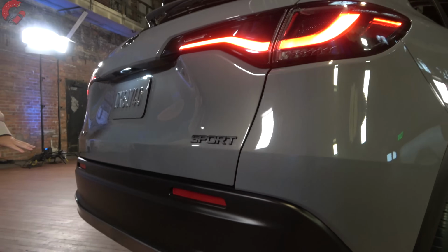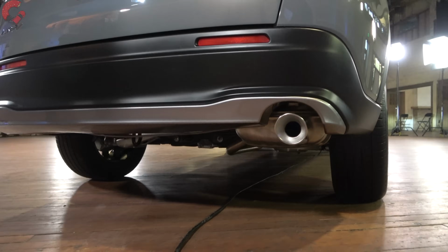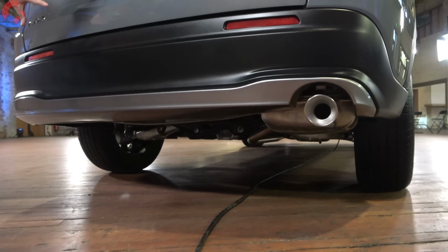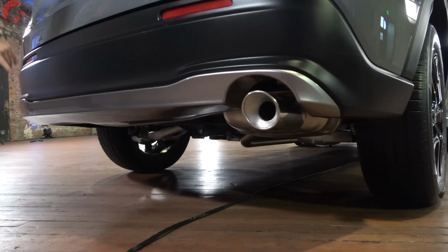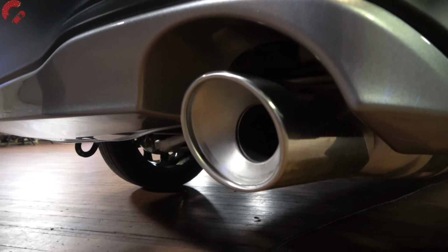Then if we drop down to the lower area, this is the sport model that you're looking at now, so this is going to have the sportiest design of all of them. We do have that matte black plastic here. We also have some silver trim down at the bottom, and this is going to be the only HR-V that has the exposed exhaust outlet.